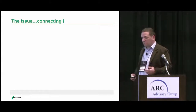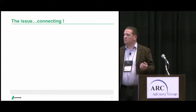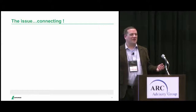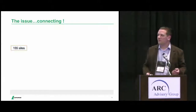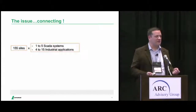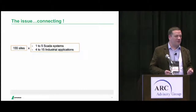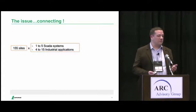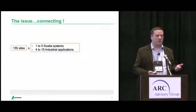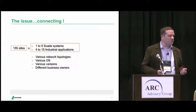So when we started to look at this problem of connectivity in Lafarge, we made a very simple calculation. You have 150 sites. In each site, you can have 4 to 5 different SCADA systems, 4 to 15 industrial applications. So this already is interesting. We have various network topologies. We have various OS, various versions of the same software. We have different business owners.